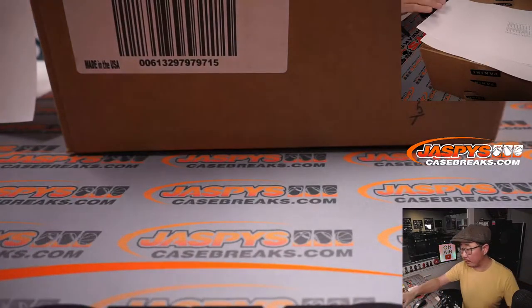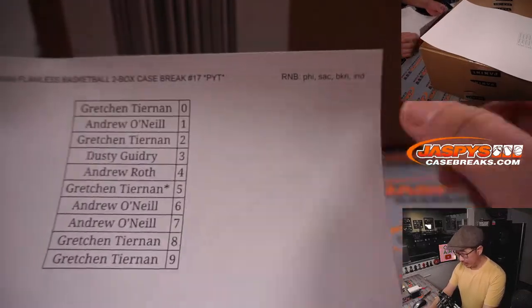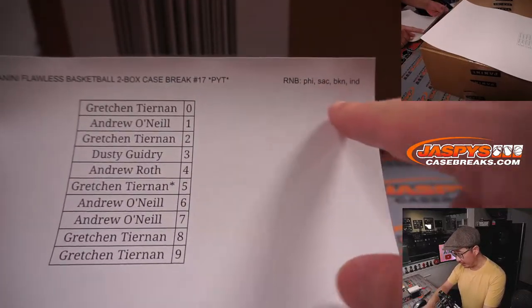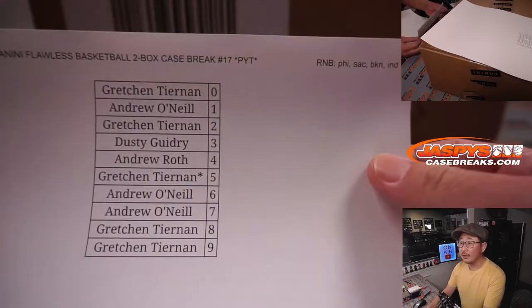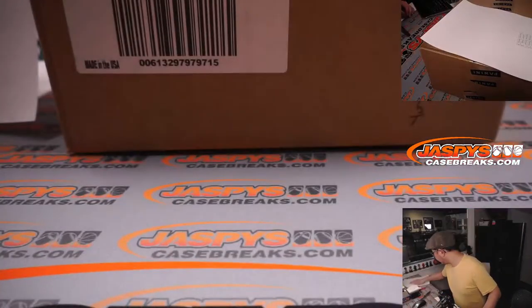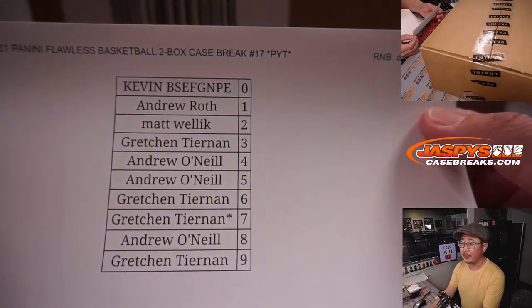Now, there were other number blocks right here, and we upload those in separate videos. So there's the Philadelphia, Sacramento, Brooklyn, Indiana number block. There are the results right there. And then we had another set of number blocks right here, which featured those three teams, Dallas, New York, and Milwaukee.